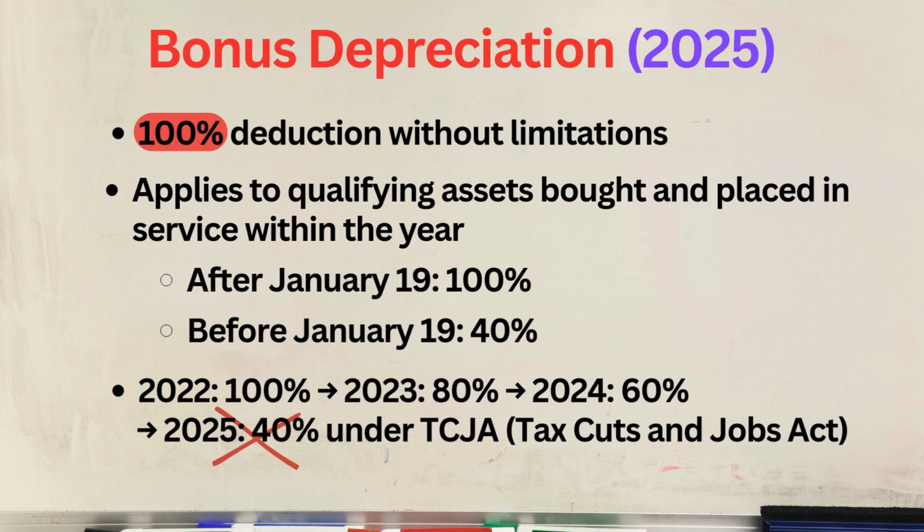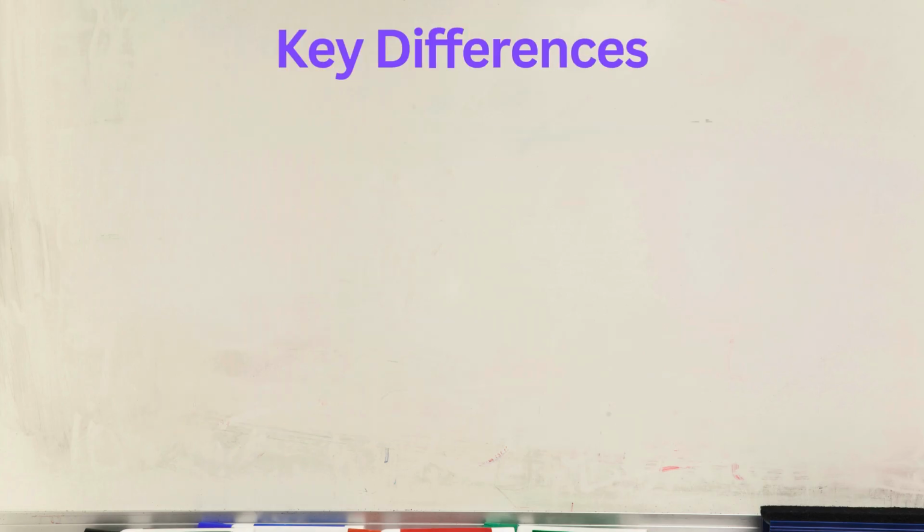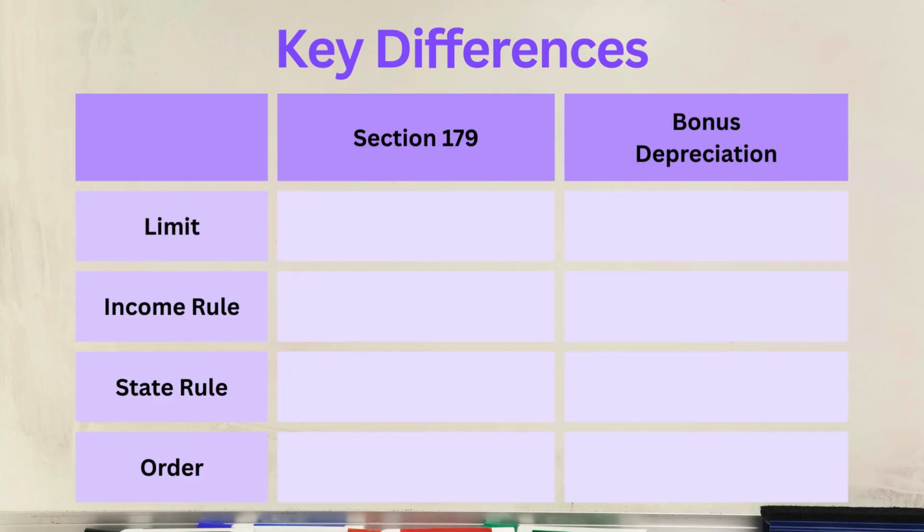And again, as briefly mentioned earlier, bonus depreciation doesn't have an income limit and can deduct everything at once. This is why it can be so powerful to use Section 179 and bonus depreciation together to write everything off without limitation. Let me show you a quick summary of key differences between Section 179 and bonus depreciation and tell you why I said to use them together. Even though these two deductions feel similar, they each have strengths that work best in different situations.